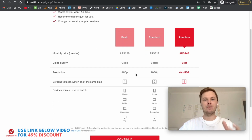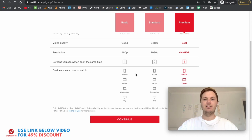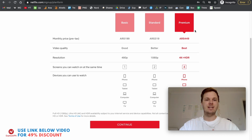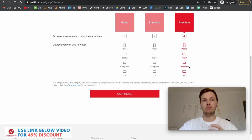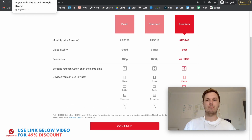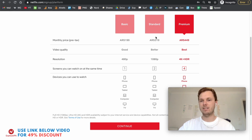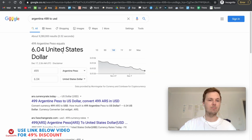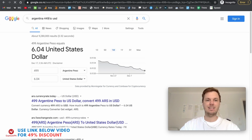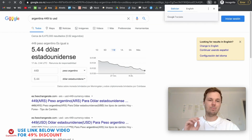As you can see, guys, we've got the basic, standard, and the premium plan. This is Argentinian 449 pesos, I believe it is. And that gives you the best video quality, 4K streaming, 4 devices, and access to multiple different devices as well. I actually did a quick search before from Argentinian pesos to USD. So the price is 449 pesos, so if I go for 449, we can actually get the accurate price for this. The price is actually $5.44 per month. So this is around 70% off the original price.